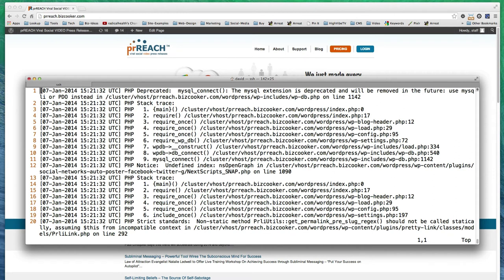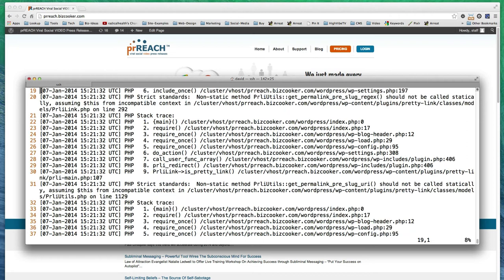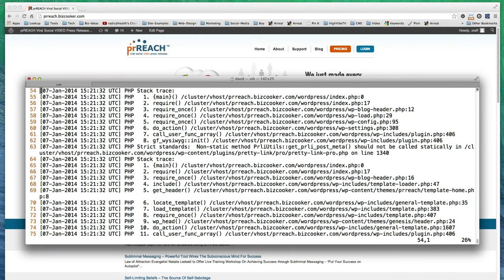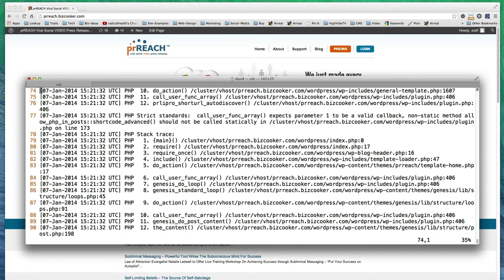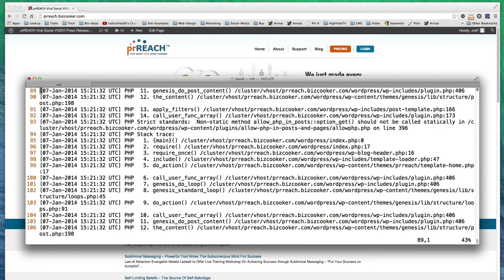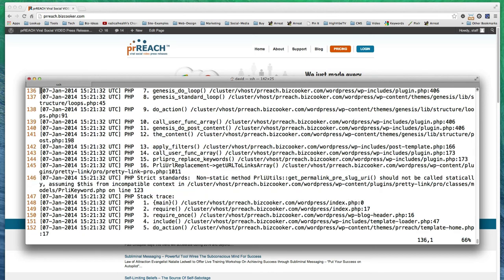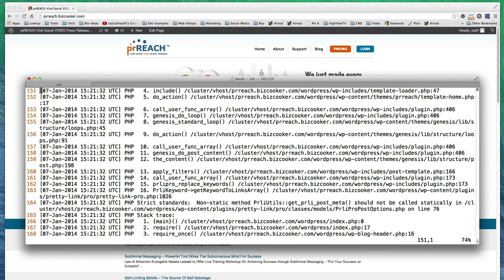It looks like some deprecated functions. Yeah, so these look like they are coming out of plugins. So what I would do is I would just hire somebody to fix all these plugins. And actually, there are a bunch of plugins out of date. So the first thing I would do is update the plugins.